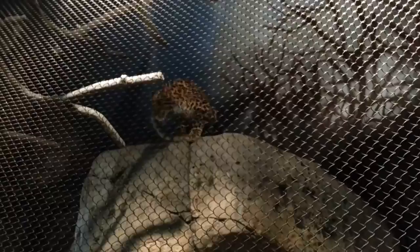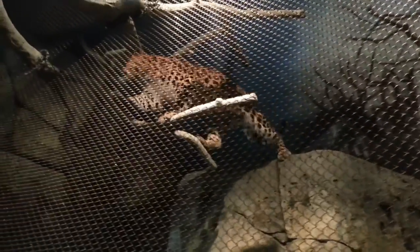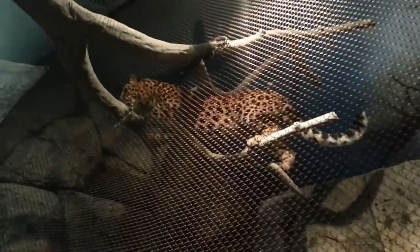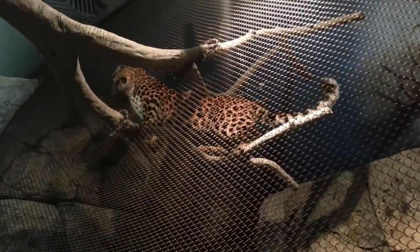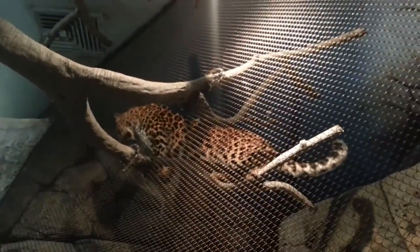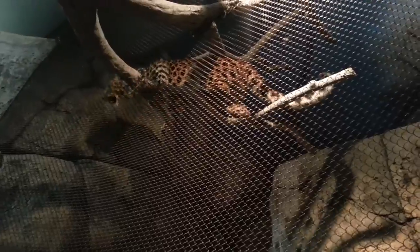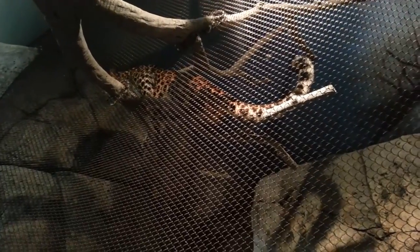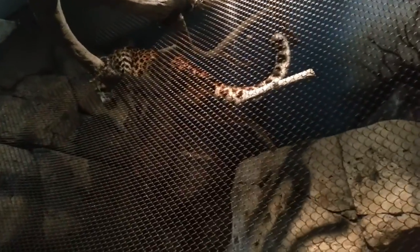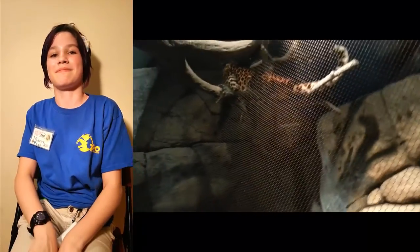In the wild, they can live for 10 to 15 years. In captivity, they have been known to live 23 years. A female who gives birth every spring may have 1 to 6 cubs in each litter. The cubs are blind at birth and won't leave their mother for about 18 to 24 months. Amur leopards are part of a species survival plan, which monitors their breeding and genetics in order to ensure the survival of their species. I think they're just awesome.